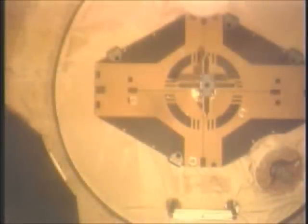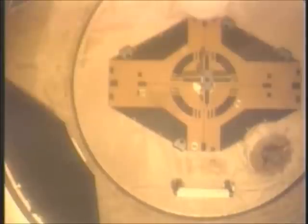Rendezvous officer reports a good opening rate for Atlantis. This is sequential still video. Atlantis, station is in attitude control. Atlantis copies, thanks. Atlantis now 30 feet away from the docking interface with the International Space Station, everything looking good.